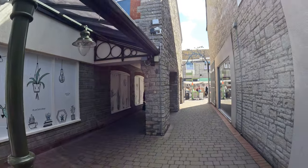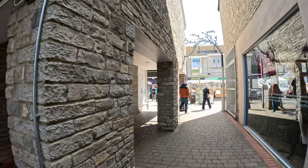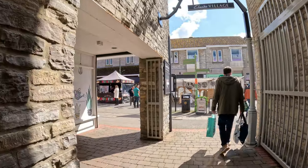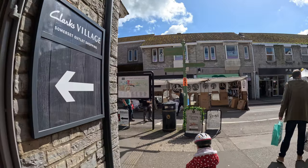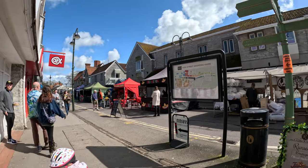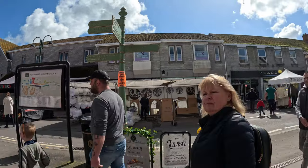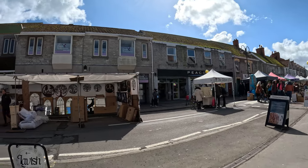So the Millfield Prep School is in Glastonbury. Glastonbury and Street are very close together. So we won't know about this market. This just is a bit of luck, I think. So yeah, that's where it all starts. And there's plenty of stalls. So we'll have a look and investigate to see what's going on here today.